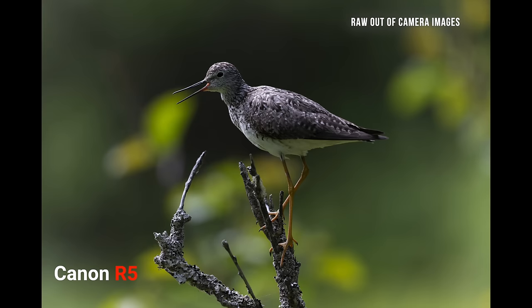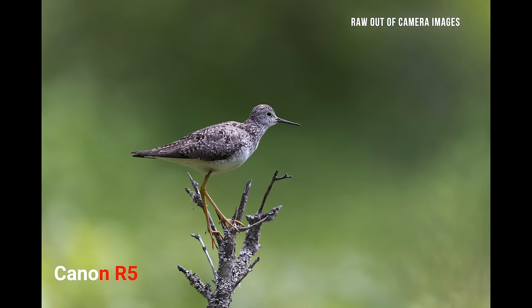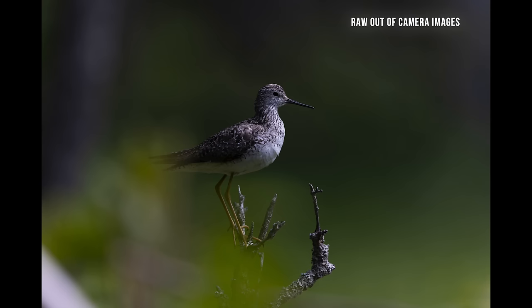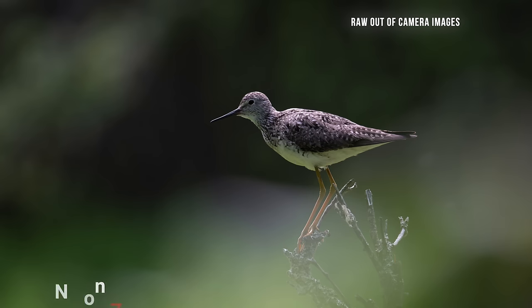Well, for the image quality, they both look really good. One thing I do notice is the contrast lines are sharper with the Canon and are a little heavier than the Nikon's. And over the last few years of shooting with the Canon R5 and the last year or so shooting the Z8 and Z9, I just have to say I get better images out of the Z8 and Z9 than I get out of the R5.